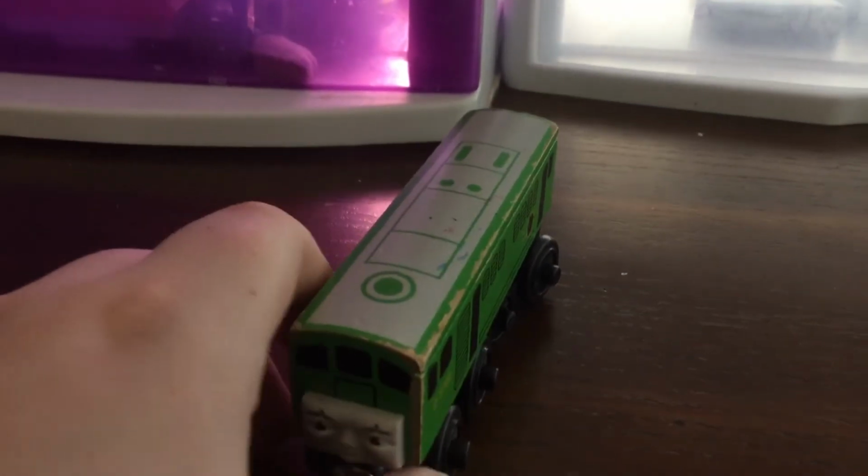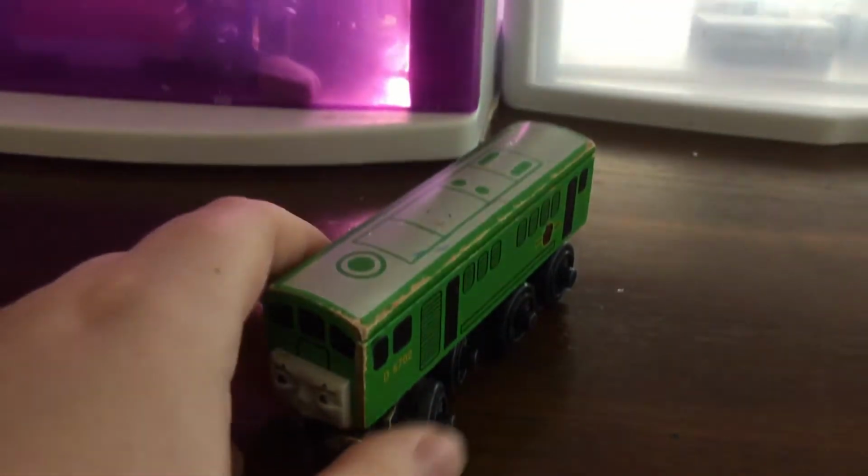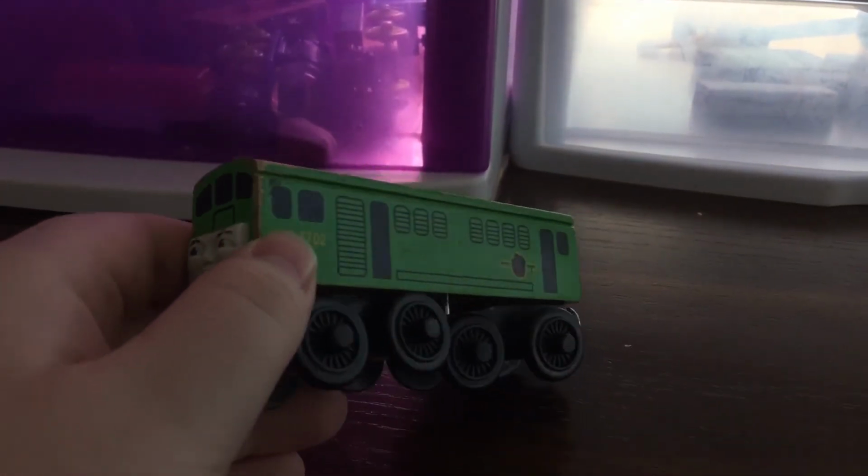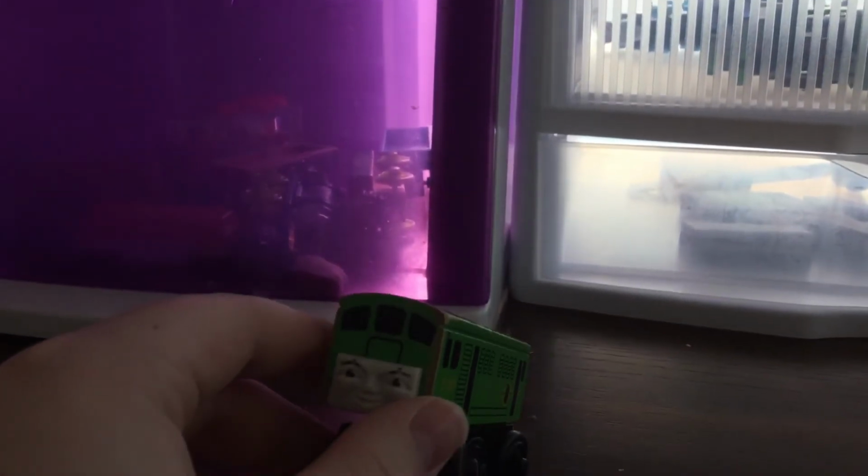And I'm sorry for the bad lighting. The sun is coming through the windows right now, and it's kind of reflecting on the camera, so I'm sorry if this video seems kind of dark.